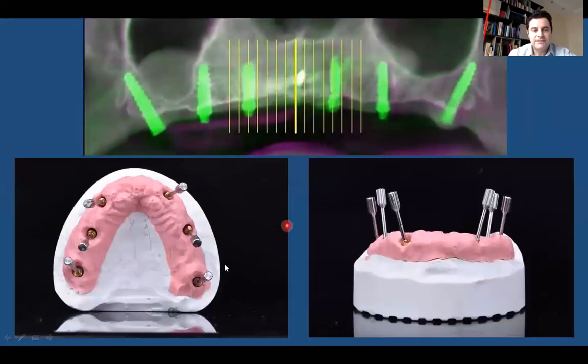But I want to share with you my mistake. In this slide, you can see that even if the planning seemed accurate and the surgery was done in an accurate way in terms of deviations between the planned and inserted implants, if you look at the implant directions in the gypsum cast, you can see that these implant directions are not the best for a prosthetic driven implantology. So a digital mock-up is mandatory for all these cases.